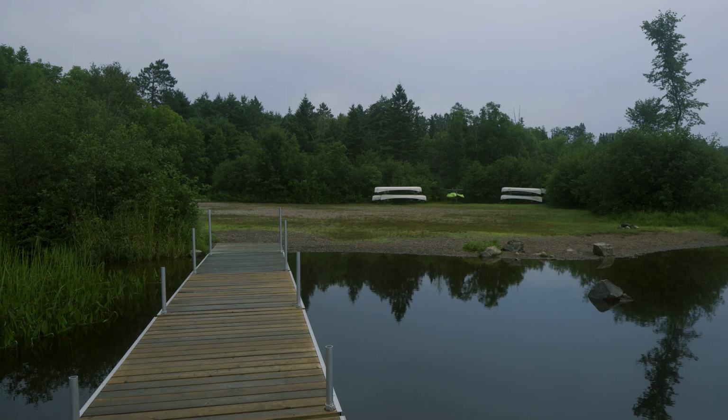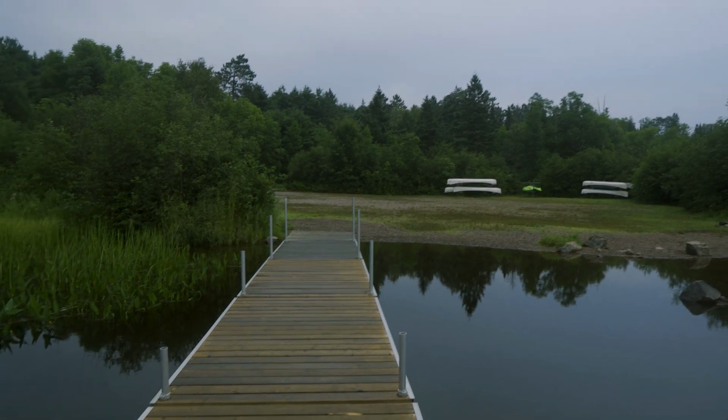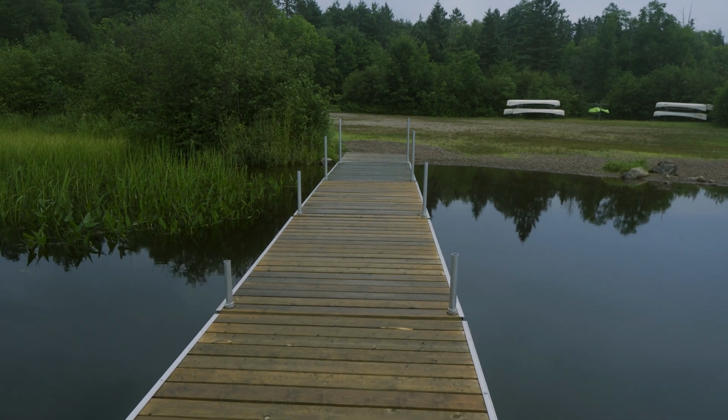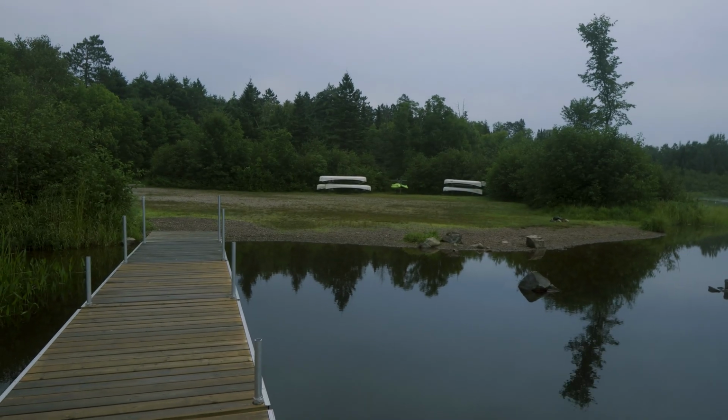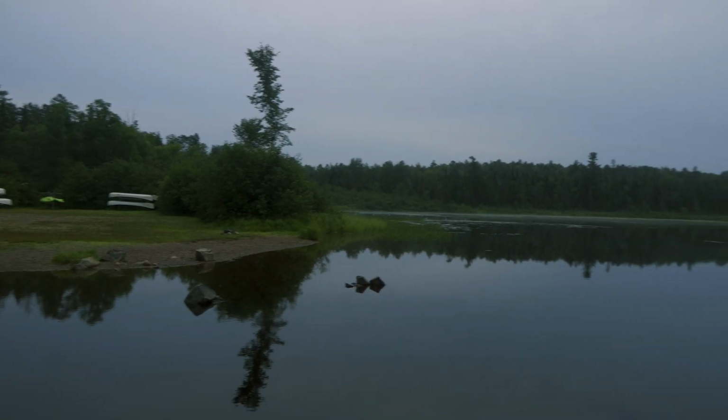This is where the rentals are, so if you don't have a canoe, kayak or stand-up paddleboard, you can rent them here. And there's a nice dock for you to stand on, and a gravel beach where you can launch your canoe, kayak or stand-up paddleboard and explore the lake.